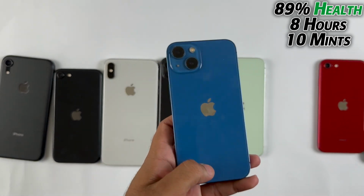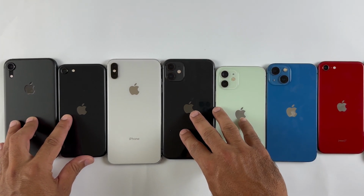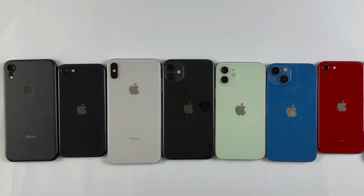So that's it, just wait for the iOS 17 versus iOS 16 battery life comparison, which will be uploaded by tomorrow, and I hope that will definitely clear your confusion regarding the battery life on iOS 16 and iOS 17.